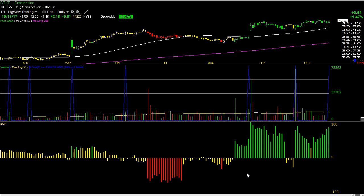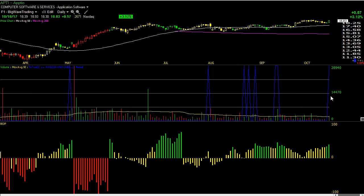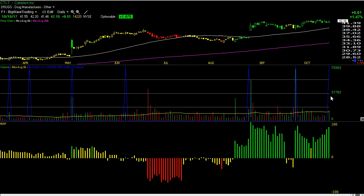It was in my tertiary scan that looks for stocks up on above average volume and growing green bop, so it made it there. So we got that pocket pivot point signal. If you look at APTI, LPSN, and CTLT, you're basically looking at three of the same signals.